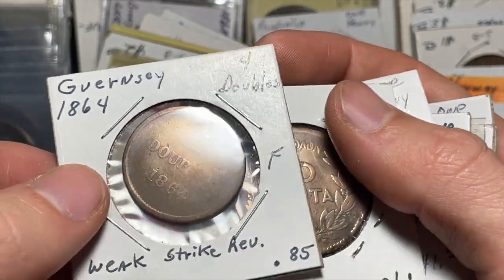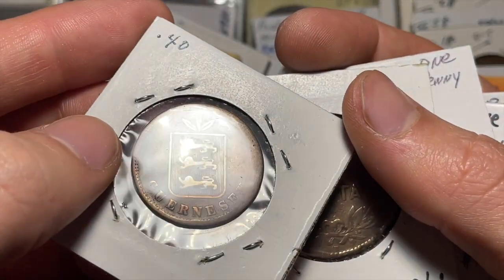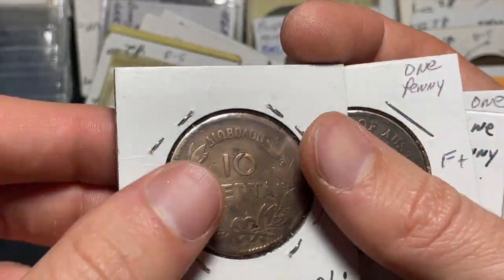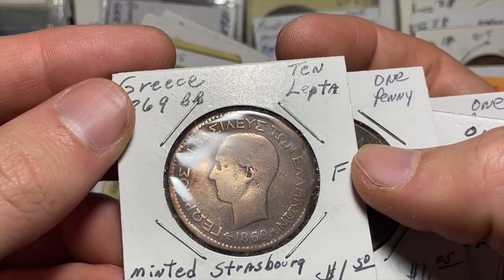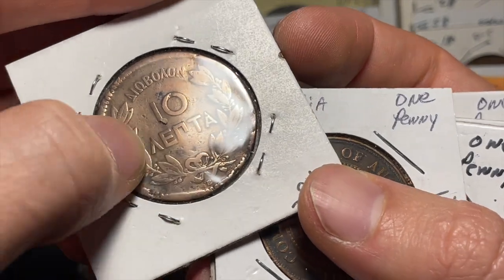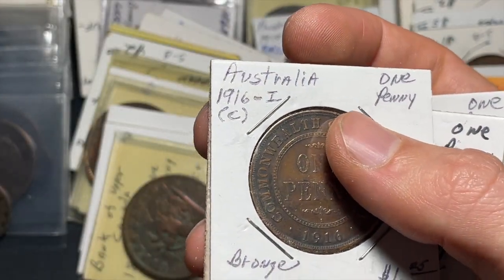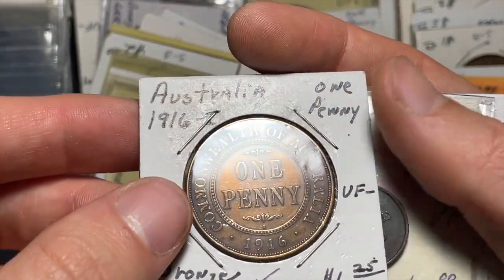We've got 4 doubles from Guernsey, 1864. Weak strike on the reverse. It also could just be some wear. And then we've got a Greek 10 lepta coin, minted in Strasbourg, the BB that probably means, which you can see down there. France would have been minting coins for the Greeks at that stage. 1916 Australian penny and another one.